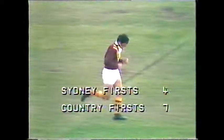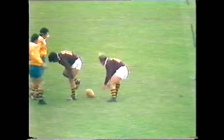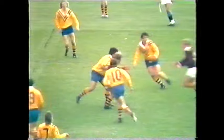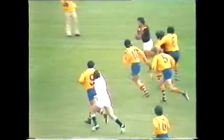Cronin for the conversion attempt just outside the quarter, 12 metres in from touch, and that's a good kick by Mick Cronin, converting his own try, and country hits the lead. 5-4, 8 minutes before half-time. Outside his own quarter line. Dagwell. Fogarty on the burst, and out to Morgan. Back to Bertoldo, in Sydney's half.